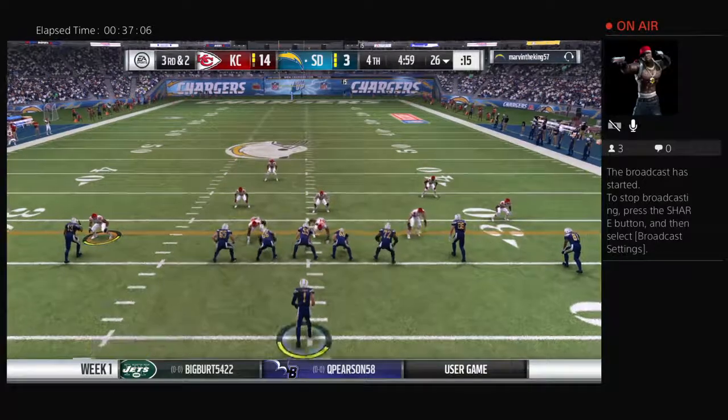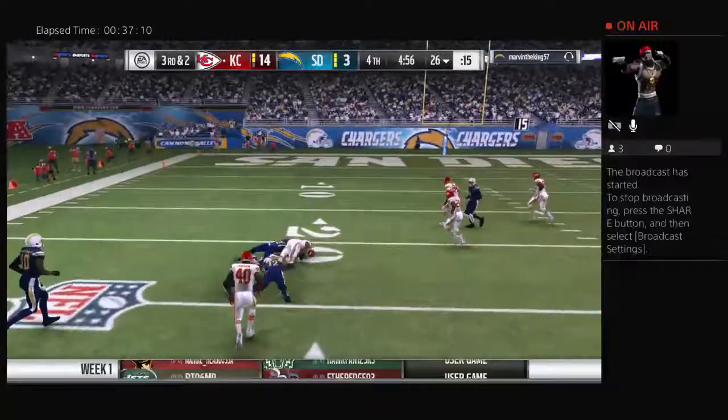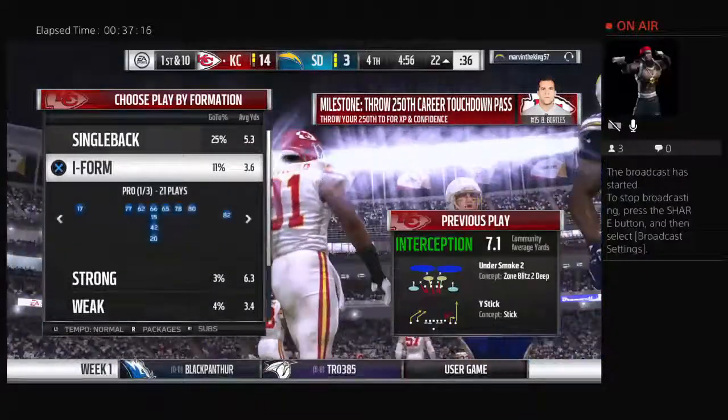All right, here we go. Carr looking to throw on 3rd and 2. And for a third time tonight, he's intercepted. A great read, and it's picked off. And this one will be brought back to the 22.